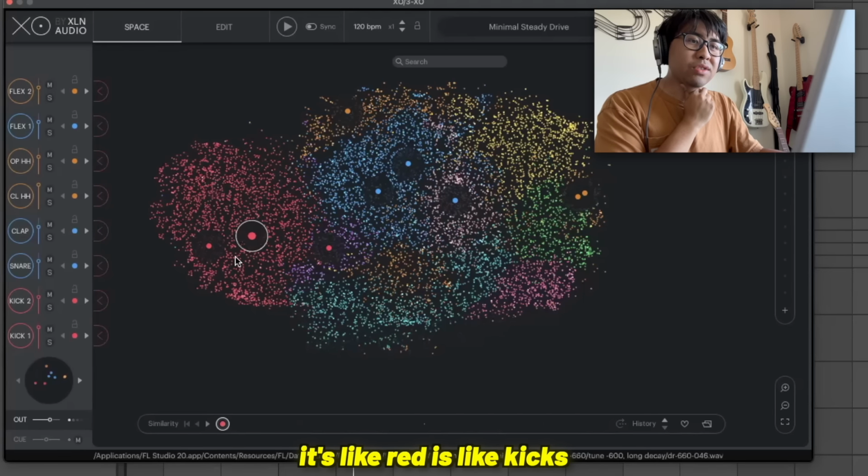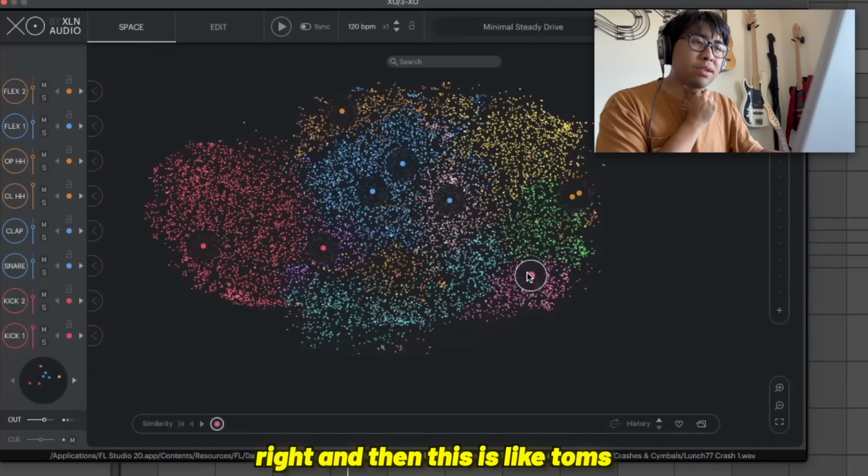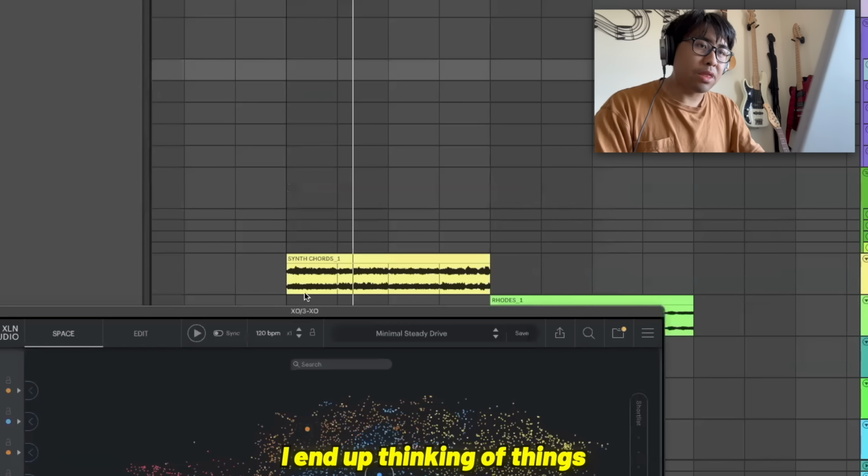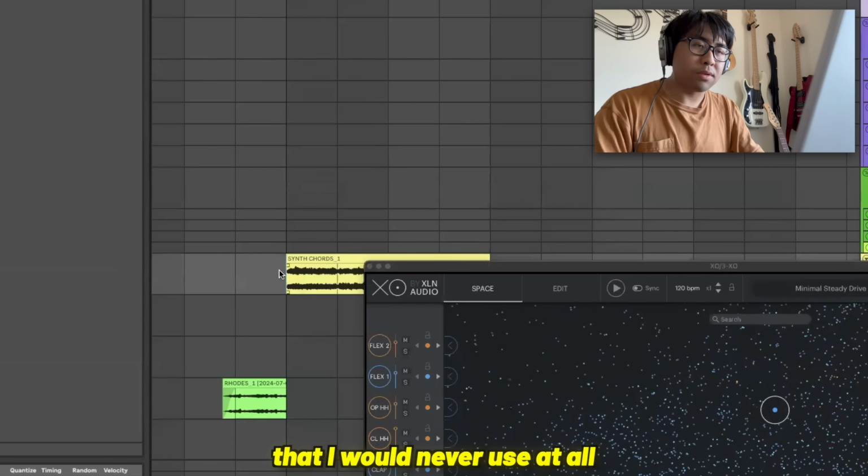It's like red is like kicks, right? And then this is like toms. And this is like cymbals. This is like perks, hats. But I like it for drums because I end up thinking of things that I would never use at all.